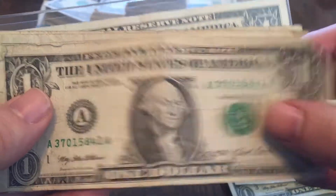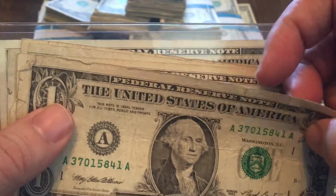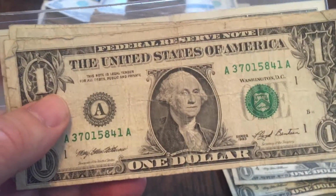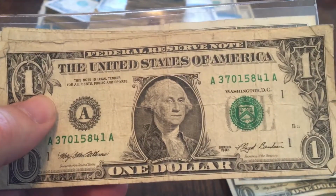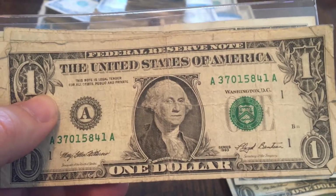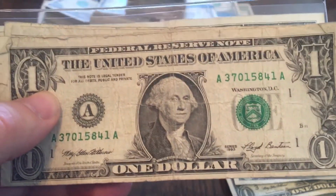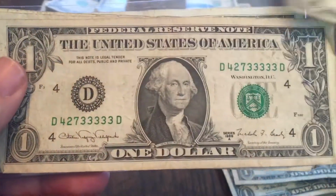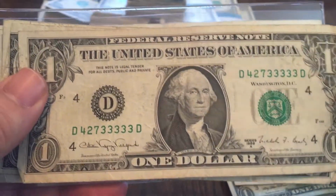1993. These are real tough. These are just so tough to come across. They did not print very many of the 1993s. You went from 1988, and then you had 1988A. Then came the 93 and the 95 right after that. So there wasn't a whole lot of time for the 1993 series to get printed. So whenever you find one of these, that's something you don't see at all.